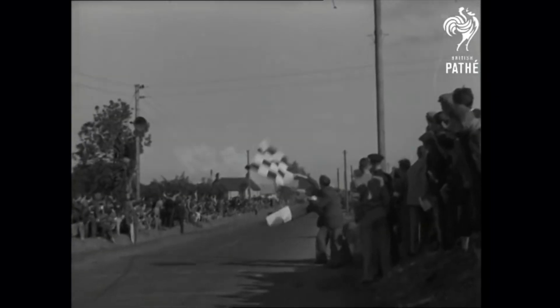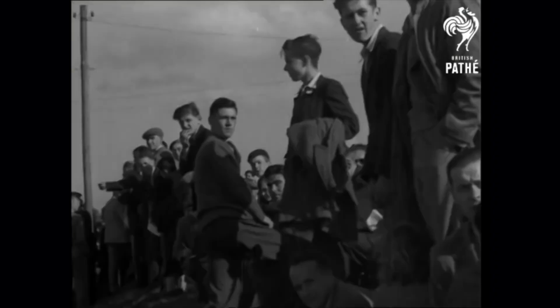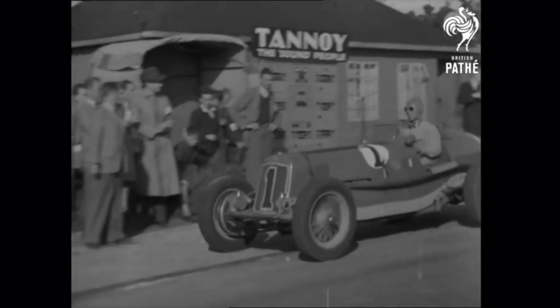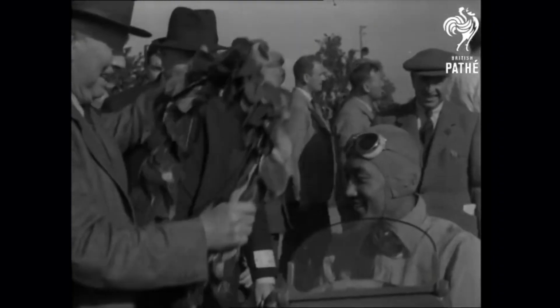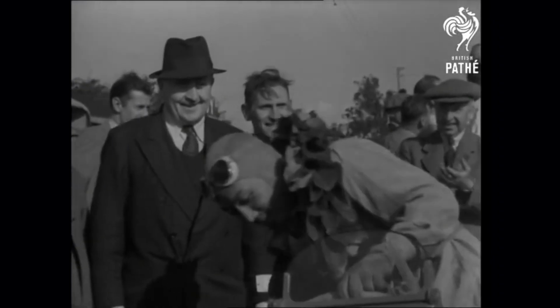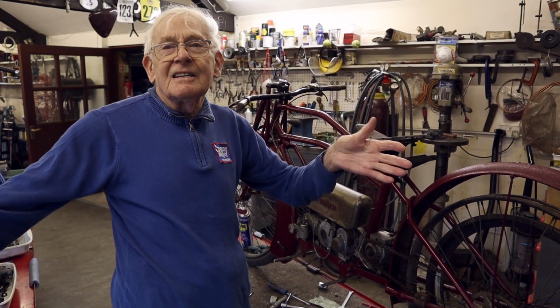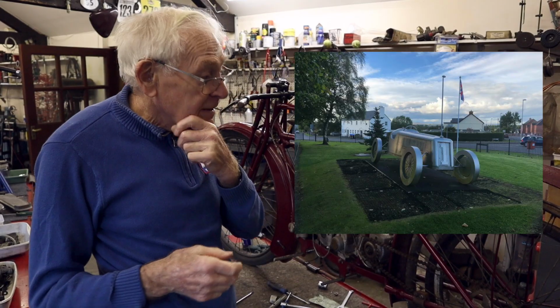Reg Parnell, Maserati, was second. Abecassis was third. Allard, I think, was fourth. Raymond Mays was fifth. Great race. And if you're ever near Ballyclare, at Ballyrobert Corner, there's a memorial to the race, a full-size racing car there, so check it out.